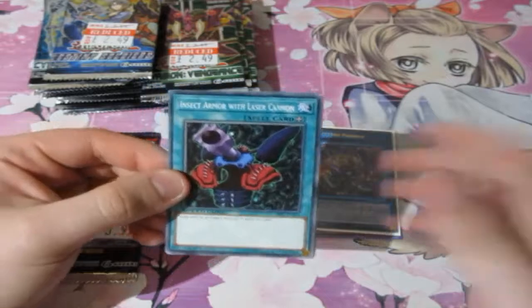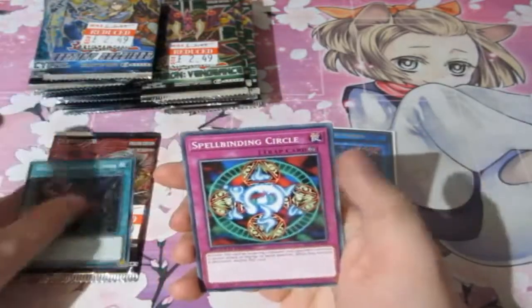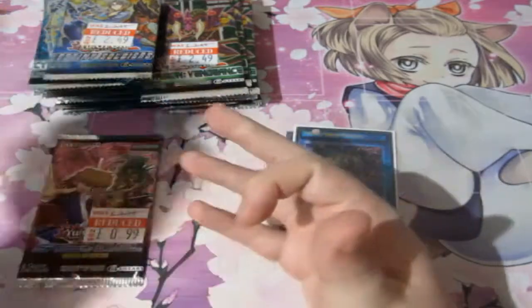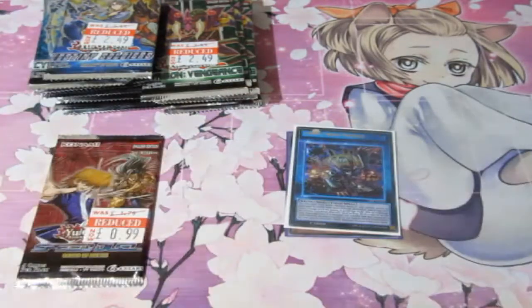Right, next pack. We got Insect Armor, Laser Cannon, Spellbinding Circle, Screech, and Magical Plant, Medora. Okay. Now, as you guys know, I'm a massive fan of Speed Duel.